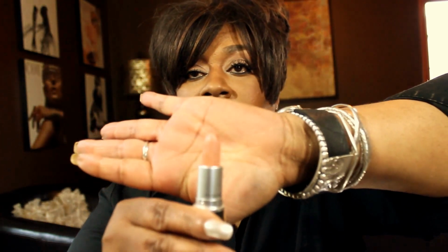Okay, and then jumping right into the next one is Peachstock. Guys, this has been a favorite of mine for some years, and I want to say that I have repurchased this on numerous occasions. Now, when I first purchased Peachstock, I think it had more of a peachy undertone to it. That could be me, I could be wrong, but I think it did. That's Peachstock right there, guys. Beautiful shade. Again, that's another shade that complements your fairer tones, your deeper tones. I think it complements everybody.